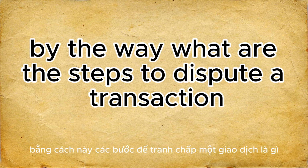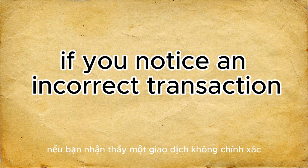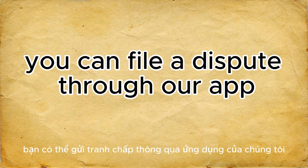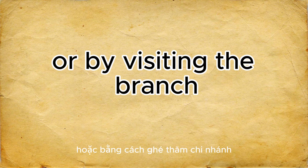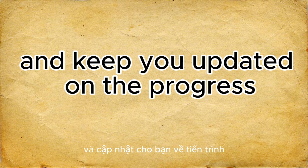By the way, what are the steps to dispute a transaction if I notice something wrong? If you notice an incorrect transaction, you can file a dispute through our app or by visiting the branch. Our team will investigate and keep you updated on the progress.